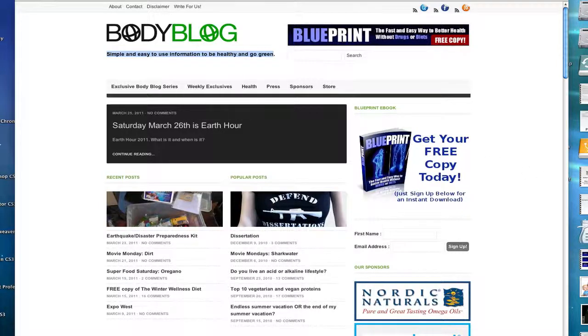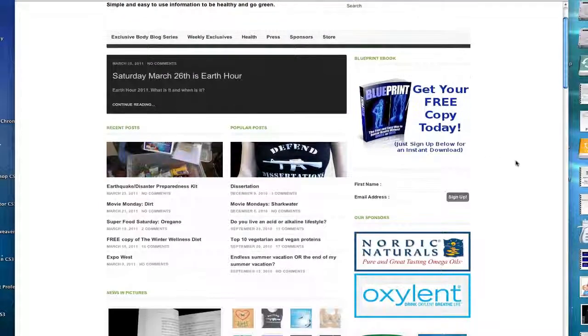Let's see here. Looking at your opt-in on the sidebar, "get your free copy today," blueprint. All right, so a couple recommendations here. First of all, instead of saying "get your free copy today," I think you should spell out the benefit with some type of a headline, because all I see here is this cover. This is blueprint. I see a couple of blue bodies on it, and I can barely read this title. Let's see, "the fast and easy way to better health without drugs or diets." All right, so cool, that's fine.